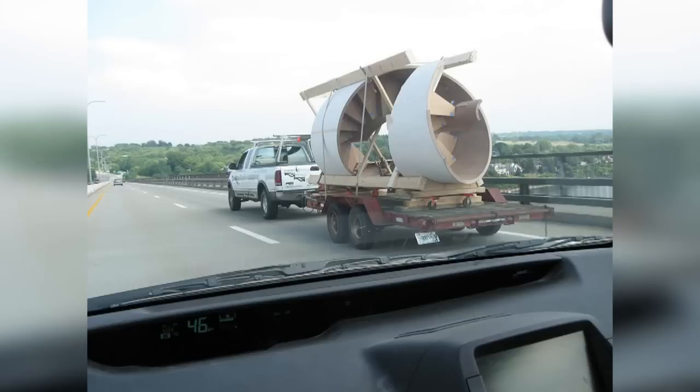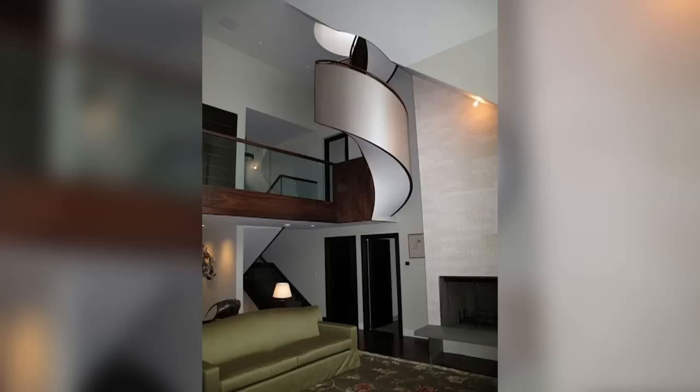It corkscrews through the hatches. Wow. For the roof hatch. And then the second picture should be that staircase in there. That's the one. That's it. How many flights does that go up? That's just a single flight.